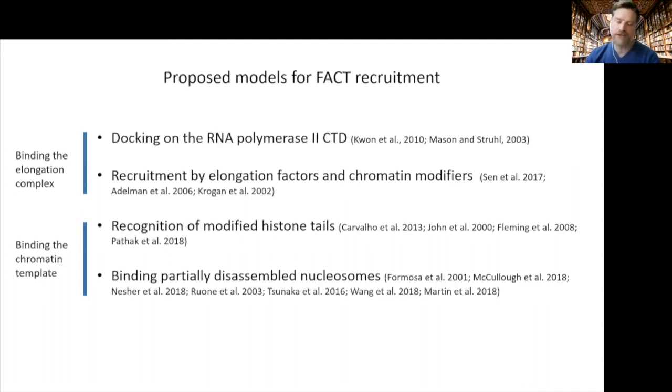So one possibility is that transcription, by distorting nucleosomes, will help enhance the affinity for FAC and recruit FAC. There's a lot of in vitro data suggesting that, and quite recently, my host here, Ben Martin, published a very nice paper providing in vivo evidence for that model. So what we wanted to do here is systematically go through these models and test them in a unified system in the same organism, because obviously all these papers come from different labs, different organisms, and so on. So we tested a bunch of mutants for POL2 and FAC occupancy by ChIP.